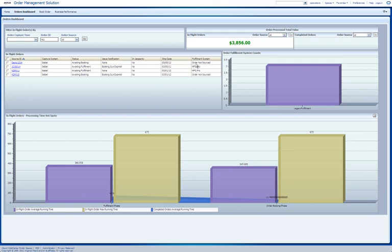Our order has not been sourced yet. We also see an aggregate of current orders that are in flight, the total value. We can see the system count of where we are fulfilling our orders. Everything's being sent to legacy systems.